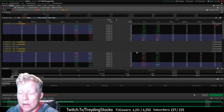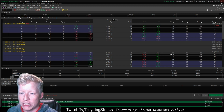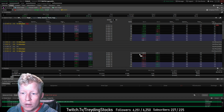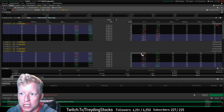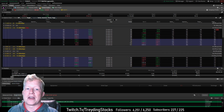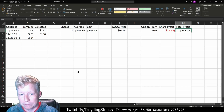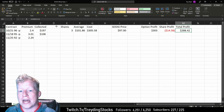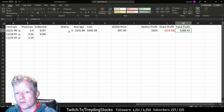So the next one I would sell currently, though this will change of course as the delta changes, is a 92 strike December 30th put, if I was going to enter this strategy right now. It's a month out. It's got a 30 delta. And then hopefully I would continue to make profit from that, collect the premium, and turn that premium into shares. I'm generating myself shares of Google into my account.